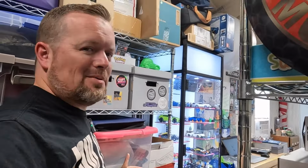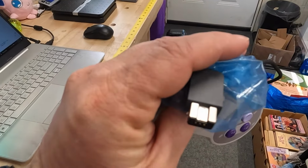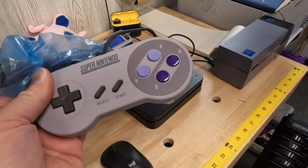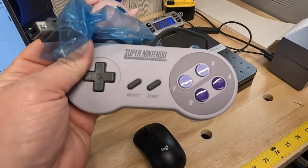Next up, let's get that eBay order because my Poshmark one is my best one. It's something I picked up a couple Saturdays ago at a yard sale, and it's in the pink tub. It's this Super Nintendo controller. It's for the SNES Mini, so that's got the new fancy plug on it. And this one sold for $23.99 plus shipping.